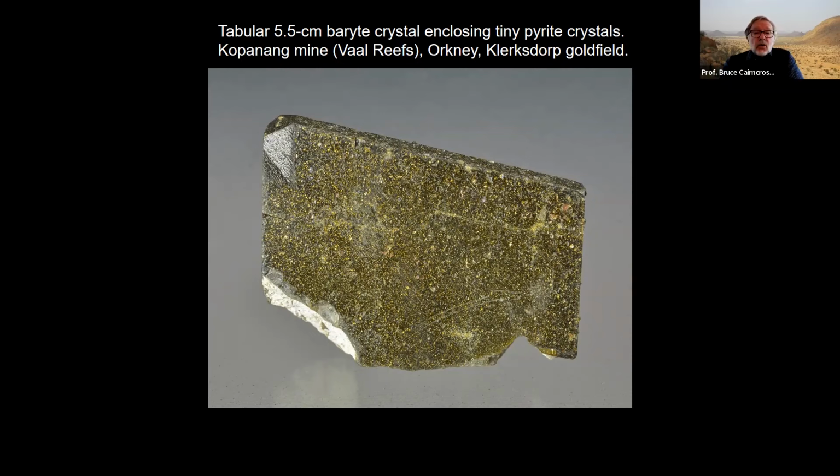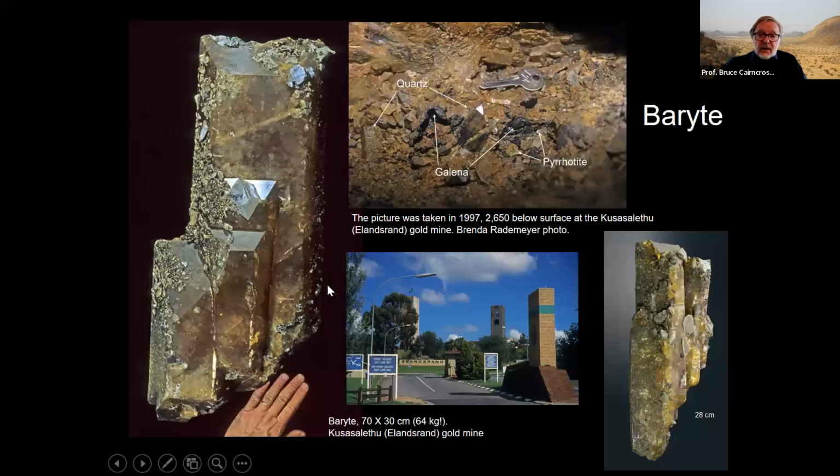And all of these are secondary hydrothermal. So here's a tabular barite crystal from the old Vaal Reefs mine, now called the Kopanang. It's a barite, and it's totally enclosed by pyrite. There are tiny grains of pyrite that were trapped inside this barite as it actually crystallized, from the Klerksdorp goldfield. But this is a barite of note.